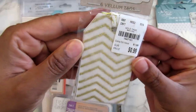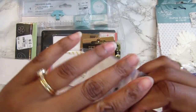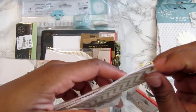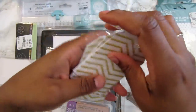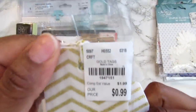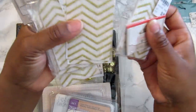And I picked up these vellum tags. They are gold, and I thought that these were super cute. I'm just going to open one. I thought that they would open at the bottom. Oh yeah, these are cute little tags that I can use for projects. I'll just put that back in there later. And these were Hampton Art Wedding. And then there was the number on that. And I got five packs of those, because I thought that those were really cute.